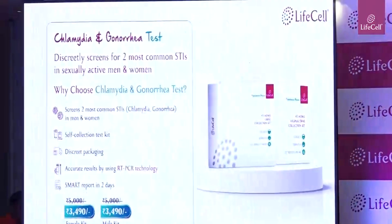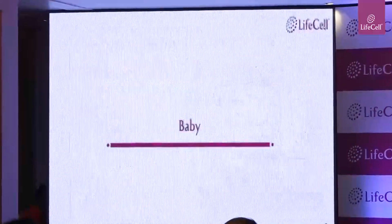Then talking about the next test, we have the individual panel as well, because if someone wants to go for a single individual test like chlamydia, gonorrhea, being the most common STIs, they can opt for the chlamydia, gonorrhea test. For all women, for all the STD related tests, we have vaginal swab collection. And for men, it is urine sample collection.